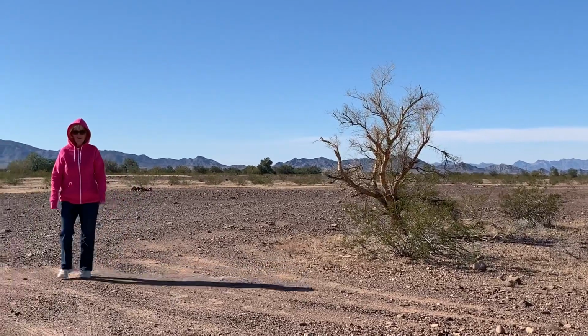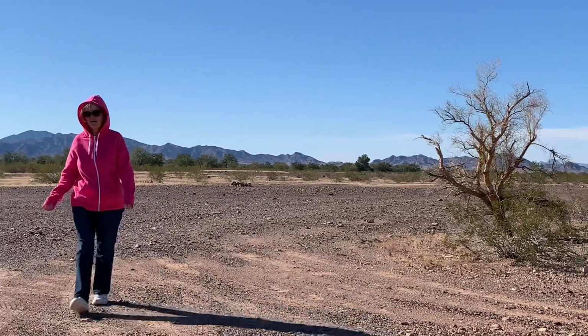Mountains are pretty, aren't they? Yep, but I like those ones better. The ones behind us.